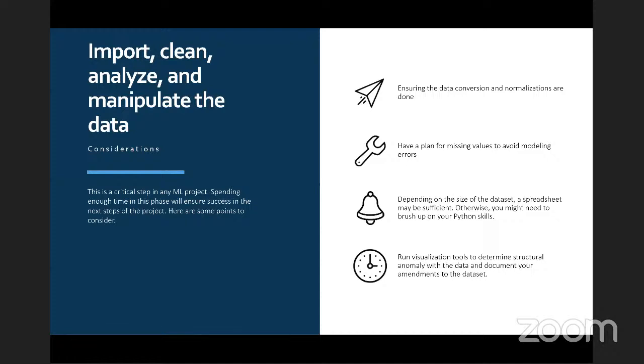Cleaning data is probably, in my opinion, one of the most important components of an ML project. A couple of thoughts and considerations that I put on the right-hand side: have a plan for your missing values. If you have missing values and you realize that, hey, I really need this row, your plan may be to do some type of randomization, or your plan may be to do some type of bootstrapping. You could have a plan, but make sure you know the resulting effect of that plan that you're taking on those types of issues with your data.